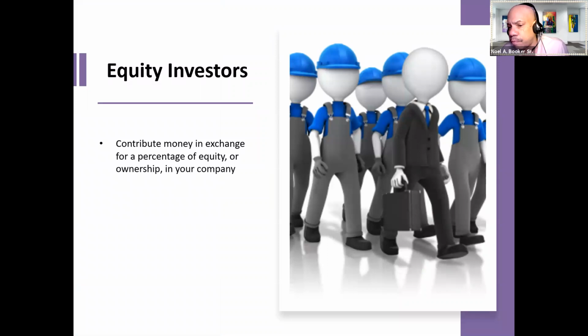Equity investors. Equity investors contribute money in exchange for a percentage of equity or ownership in your company. That's like the Shark Tank guys, right? So, my company, we have hundreds of legitimate lenders readily available, all right? But everybody got a different stipulation, right? See, these alternative lenders that I'm talking to you about, right?